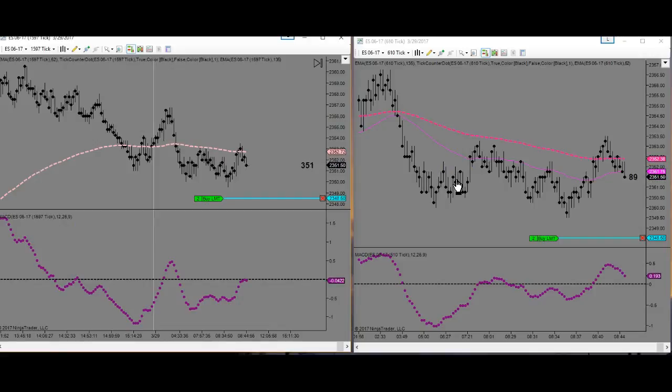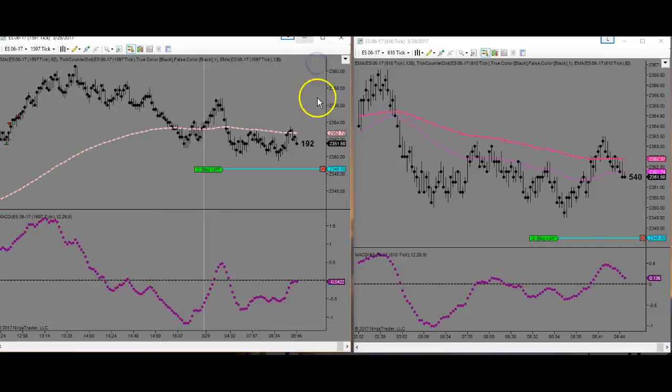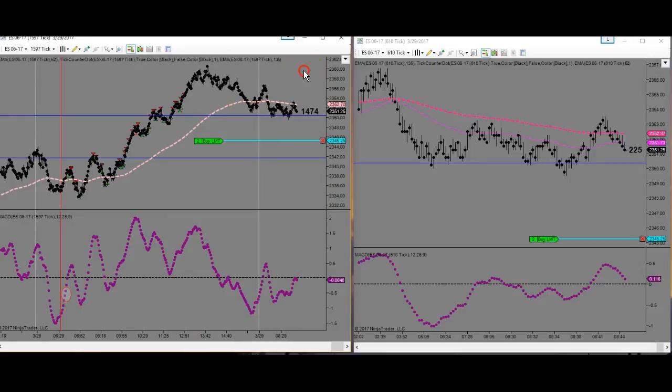Everything's still pointing to the downside, so the long is really, I don't want to say wishful thinking, but it's early thinking if I take it now. What's happened is, and let's just talk about what happened a little bit here. We had a strong push up. It's pushed back down, and it's just kind of hanging out here. It's giving you some support areas. And it's just kind of hanging out.